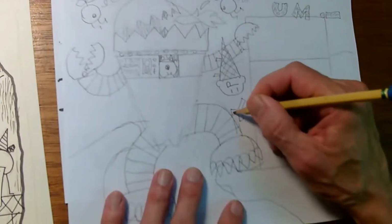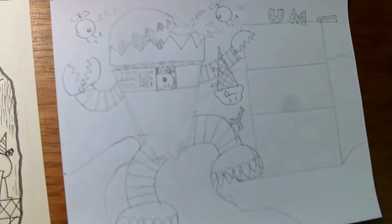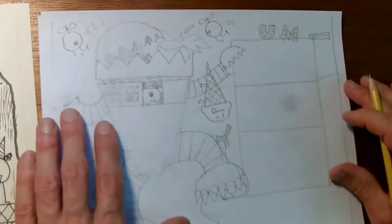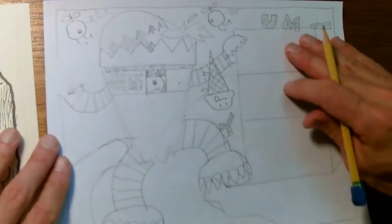We'll put the Y down here. So everything's starting to fall apart here. What other details do we... Oh, I forgot to do that frame around the page. Let's just make sure. See, that claw is too close to the edge. That frame protects our artwork. I won't draw any closer to the edge than that.